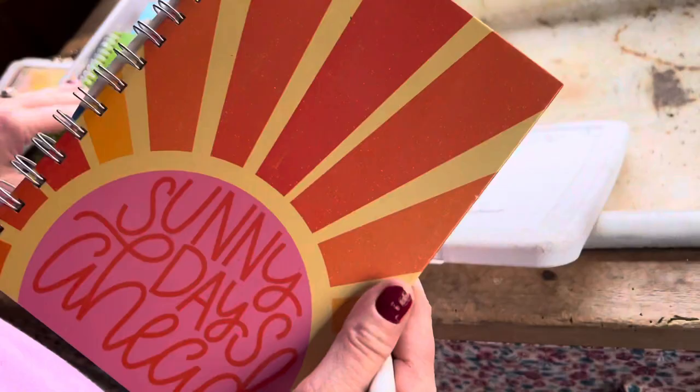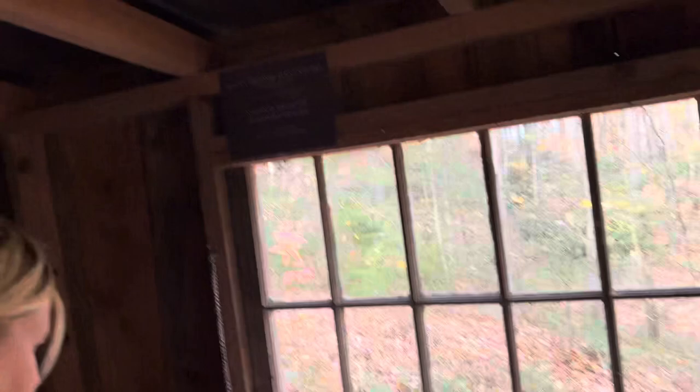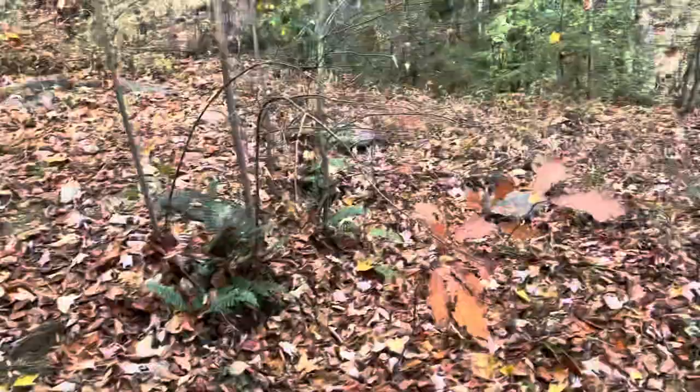This is, whew, freaky. So there's this book we found that you can sign in and put your name in. So we did that. But here's like a sink, and I mean, that's insane. And this goes out the back. It's more of a trail. That's just so bizarre, guys.